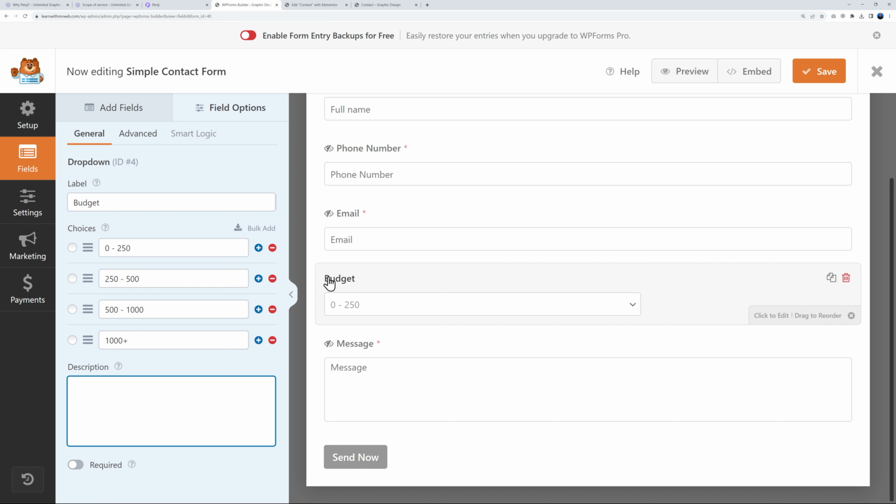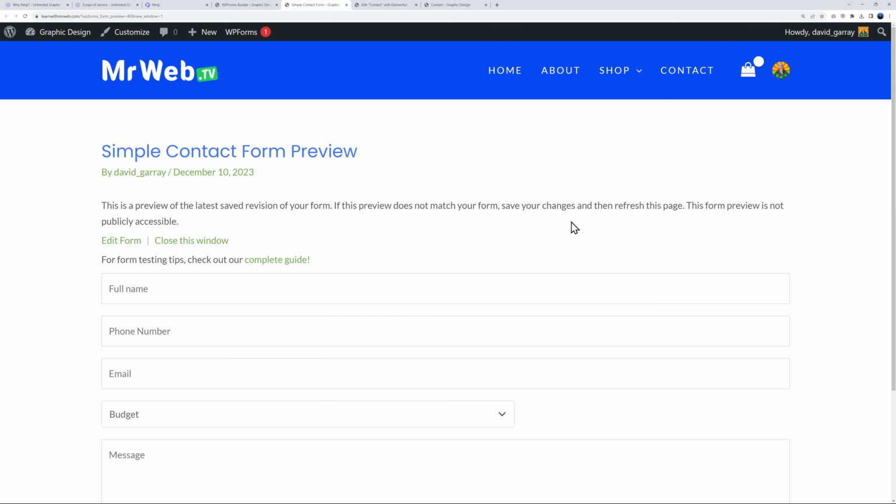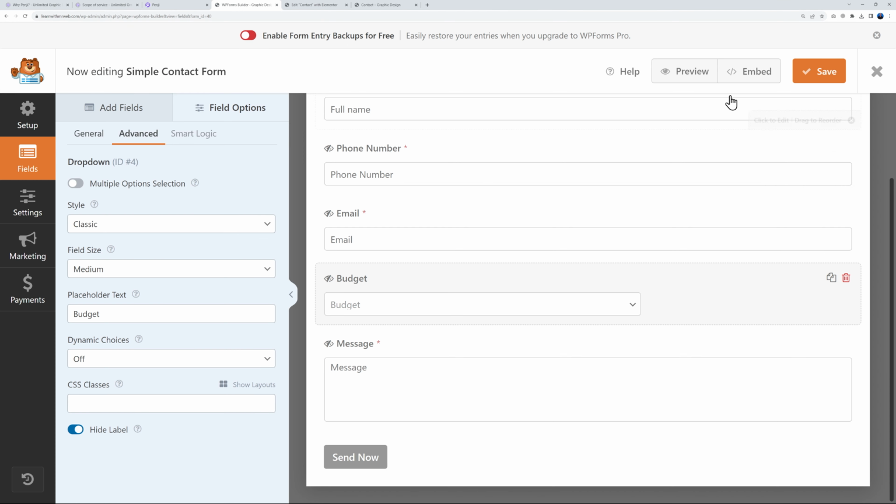So now you can also remove the label here. So if you go to advanced, as you can see, we have the option to remove the label. So hide it. So this is the same as the others. And then in the placeholder, we're going to put here budget, just like this. Okay. So click save. Very good. And that should be it. And if you want to see what it looks like, you can click on preview. And that's what it looks like. Okay, so here you have a budget and then you can ask for the budget. So that's basically it. So this is working.